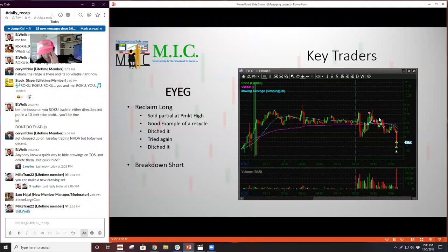I have like six videos on this in the vault, right? Sold some at the first resistance level. It dipped, I recycled, it popped back. And I already sold some here. If I was Bao, I would have sold some again, but I'm not Bao. I was going for more of a bigger trade. I wanted tens and we didn't get it, so I ditched it, right? This is a good example of a recycle.